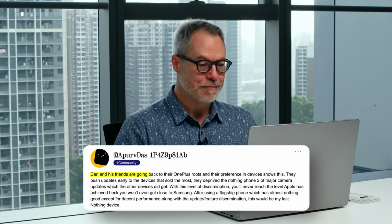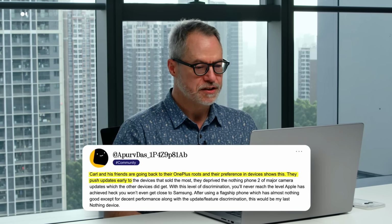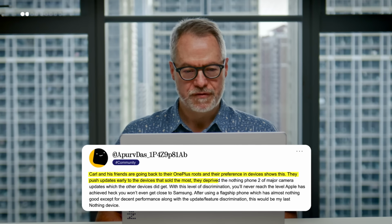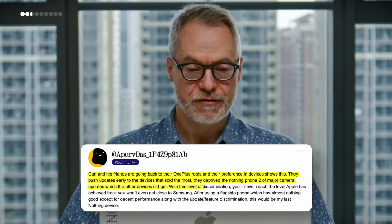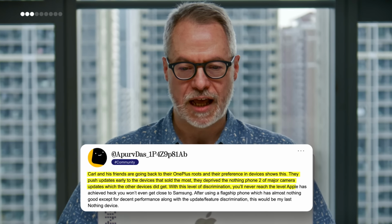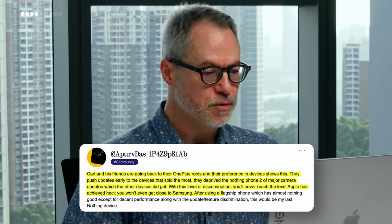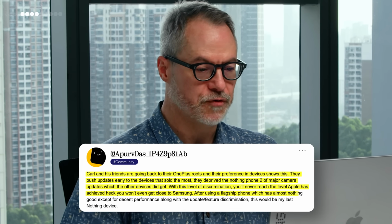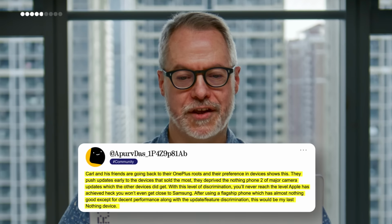This person's written a little book for me. Colin and his mates are going back to their OnePlus roots, and their preference in devices shows this. They push updates early to the device that sold the most. They deprived the Nothing Phone 2 of major camera updates, which the other devices did get. With this level of discrimination, you'll never reach the level Apple has achieved. Heck, you won't even get close to Samsung. After using a flagship phone, which is almost nothing good except for decent performance, along with update feature discrimination, this would be my last Nothing device.